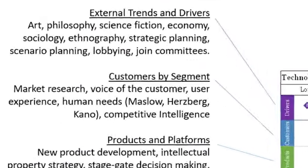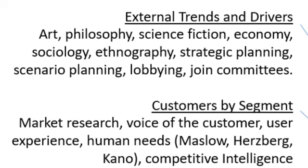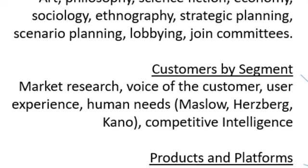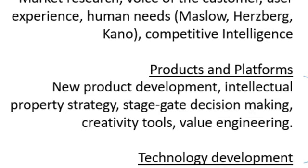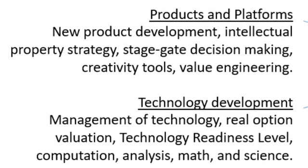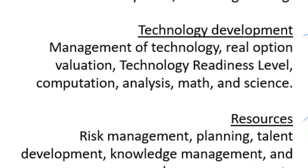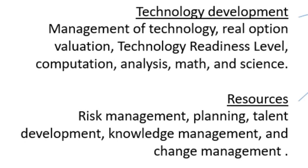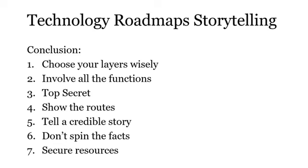To produce a technology roadmap, you will bring together people from groups that are normally separated. Each one of those groups brings different perspectives and tools. All these people from different roles will see the routes of the past, and then they will connect the routes of the future. In the end, you need all those people to endorse the technology roadmap and mobilize the resources. The point is that the technology roadmaps will bring together people to share the story and own it collectively. This was technology roadmap storytelling.